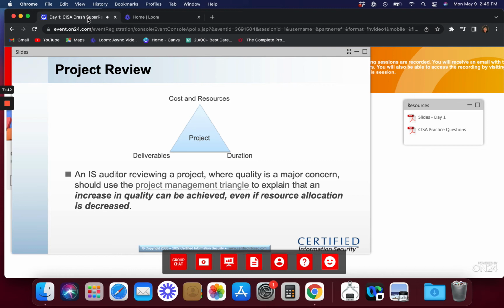By the way, ladies and gentlemen, that goes back to what we say: you can have it good, fast, or cheap, any two of the three. You want it good and fast, it won't be cheap. You want fast and cheap, it probably won't be good. It's the project review triangle.